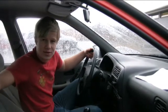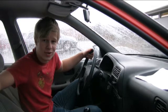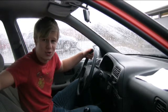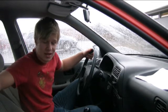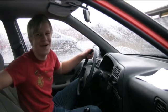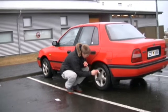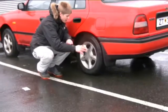Now we have the 1993 Nissan Sunny. It has a stunning 400 brake horsepower and can go not to 60 in 2.5 seconds. It came on the streets in 93 back in Japan. And the rims, those rims fit perfectly with the painting.